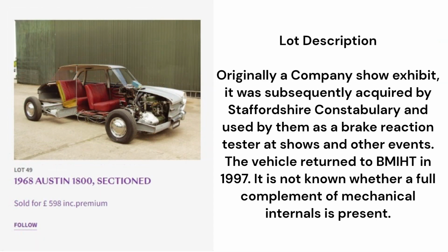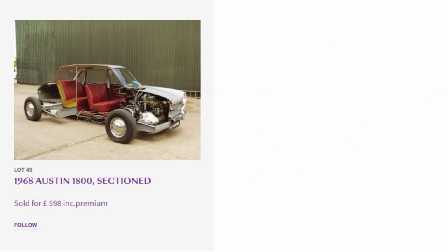Lot 49, that was a 68 Austin 1800 that had been sectioned. It sold for just £598, and apparently after being used as a corporate show vehicle, it ended up with Staffordshire Constabulary as a brake reaction tester. And after that, I have got absolutely nothing on this one, I'm afraid. I've done all my usual searches through images and so on, can't come across it anywhere. Sadly, this might well have been broken for spares.